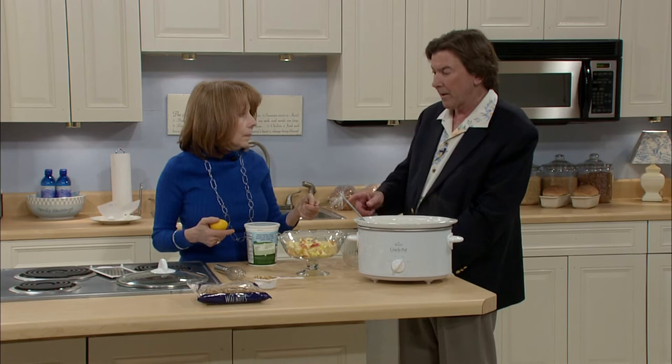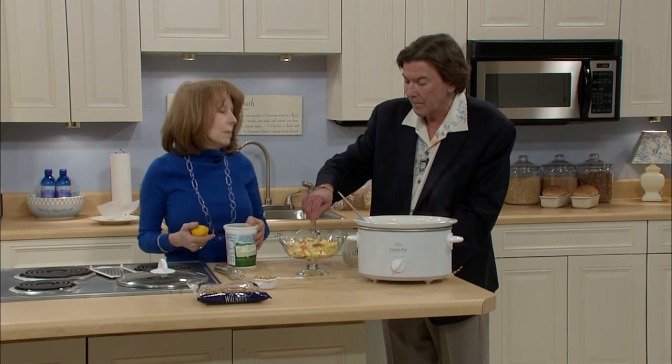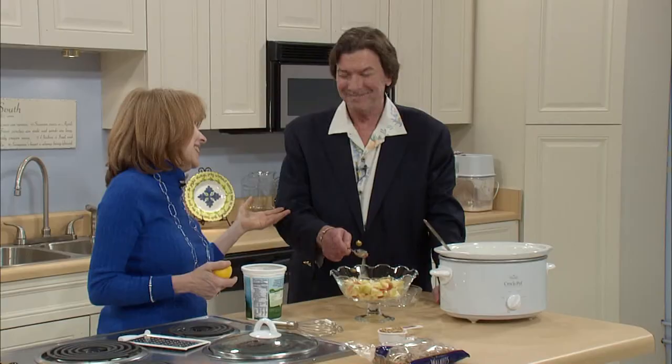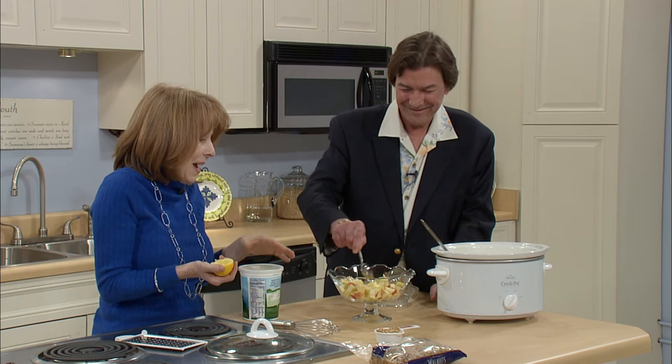Yes, we will. Now, let's see if you remember. Why do we put the lemon on there? Because it kills bacteria. Yes. And it keeps the apples from turning brown. That's it. That's right. So your salad can stay for a long while with that on it. I've even seen it stay over a day in the refrigerator.